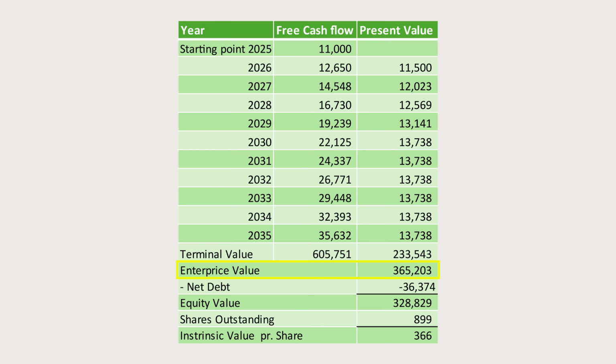This is the present value of our future cash flows. Enterprise value includes debt. To find equity value, we therefore need to subtract net debt from enterprise value. After subtracting $36 billion of net debt, we arrive at an equity value of $328,829 million. To get intrinsic value per share, we divide equity value by diluted shares outstanding.